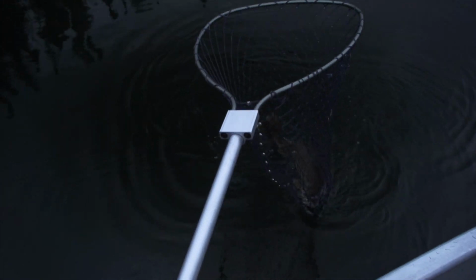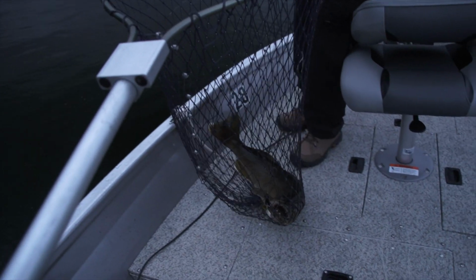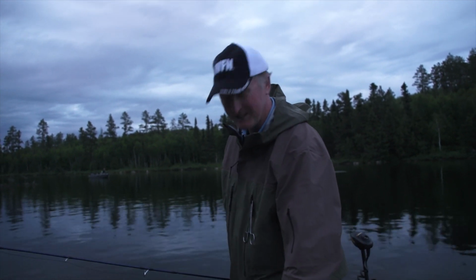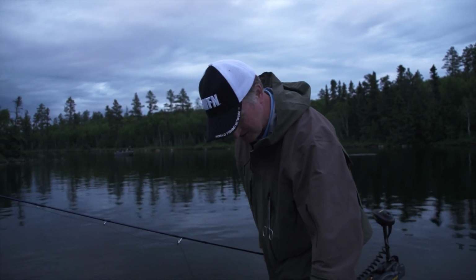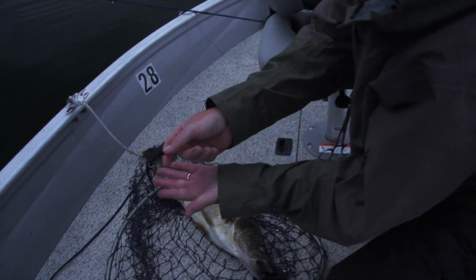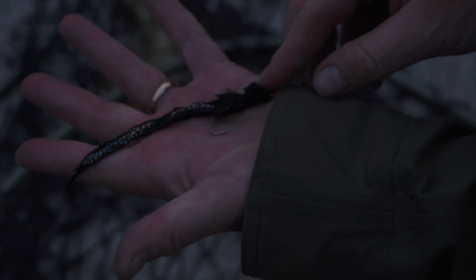All right. Oh, man. I can't lift him out of the net. All right, look at the size of that. That's the biggest walleye I've ever caught. That's my biggest walleye. That's 30 inches anyway. Let's pop it out, and that's the fly that's doing it. Long leech that put a little bit of floatant on the head.